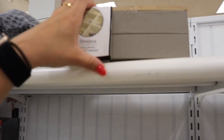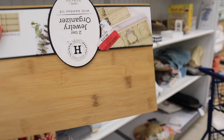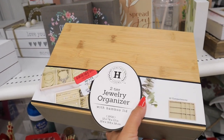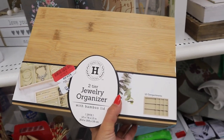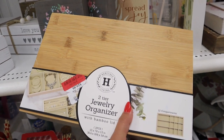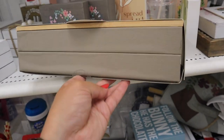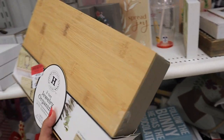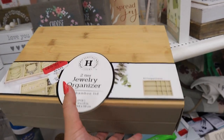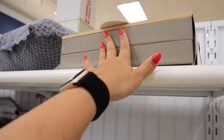What is this? I really need a jewelry organizer, so this might be cool. This is $16, and it is a two-tier jewelry organizer. I honestly have a lot of earrings that I need to get organized, but I want something that I can throw in my suitcase and take with me when we travel, so that I don't have to pick and choose what earrings I want to bring. I just want to be able to bring whatever I already use to organize my jewelry. So this would be too big, because that would take up a lot of room in my suitcase, and it weighs a couple pounds, and trust me, I need every pound I can get when I am going away. So this would be too big, but I'm definitely on the hunt for something like that.